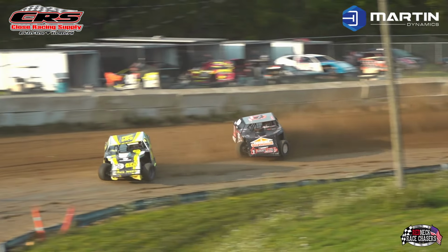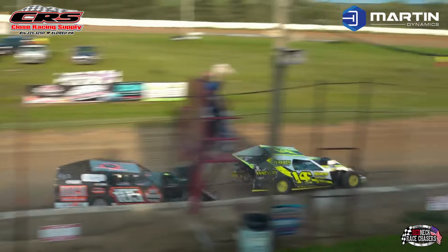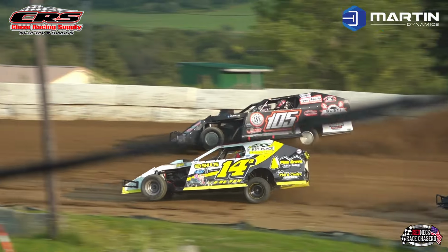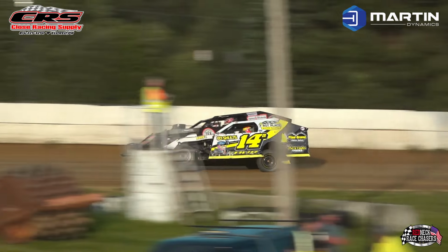Johnson puts it up high in turns 3 and 4. Going to try and work on a run down here, down the front stretch. It'll be Ramsey, goes down low. Trouble for Ramsey. Something happened with the Ramsey car as 105 Johnson gets into him just ever so slightly. They'll go side by side down the backstretch.